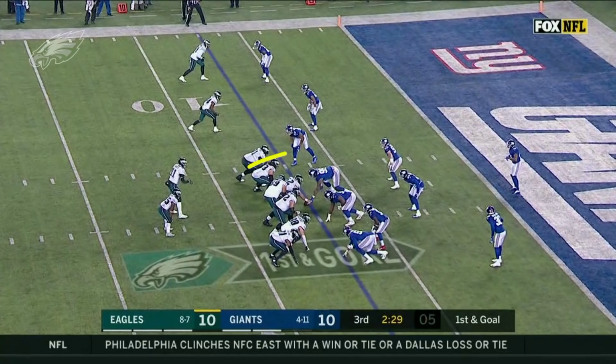So you can see nobody is directly in front of Isaac Seumalo, and conversely, on the other side, no one is directly in front of Matt Pryor. So both guards are uncovered. I want you to watch the job that both of these guys do of just climbing immediately up to the second level to handle these linebackers. That leaves Jason Peters, Jason Kelsey, and Big V all one-on-one with those 3 down linemen. So everybody up front has a job to do.